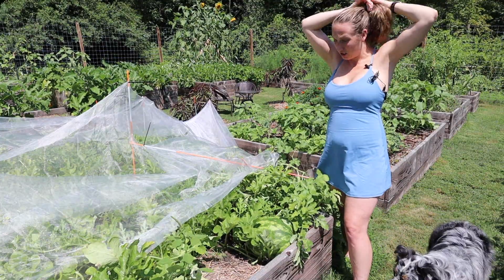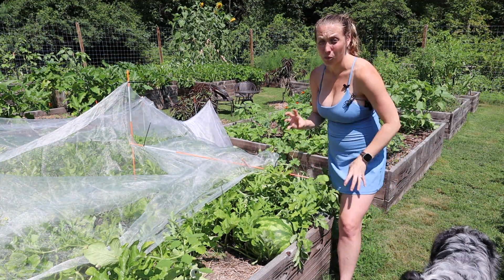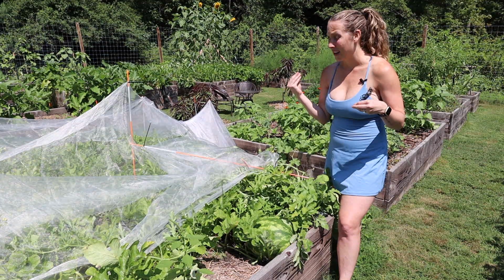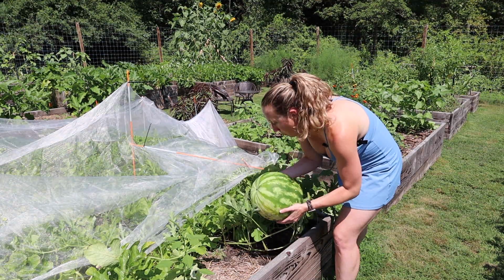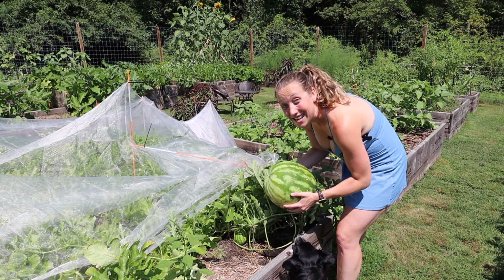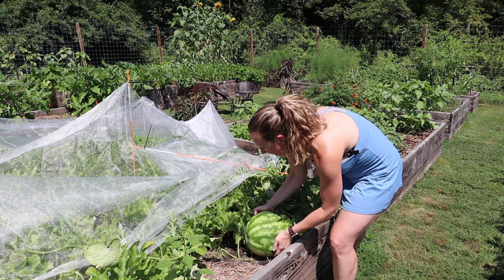So I went ahead and pulled up this netting. This is really to keep our watermelons safe. Last year we had some rabbits or little animals getting in here, but you can see this watermelon, oh my gosh, it's really heavy. Woo. It's not ripe just yet, but it is getting there, and we have some really big Mondo watermelons in here.